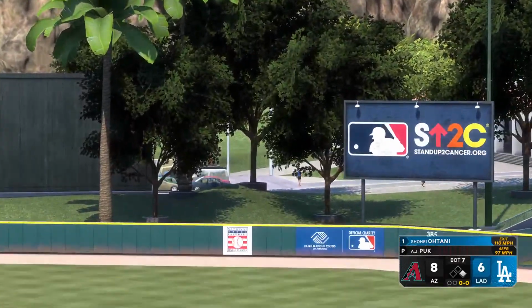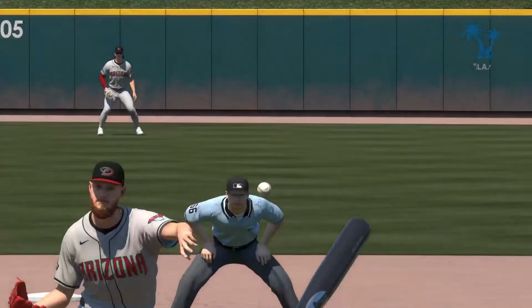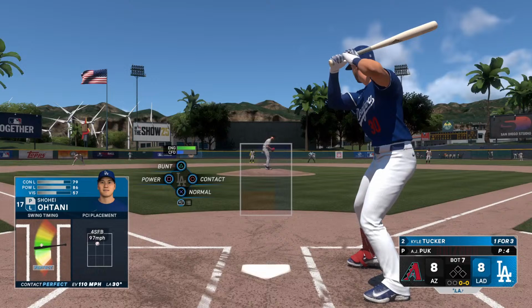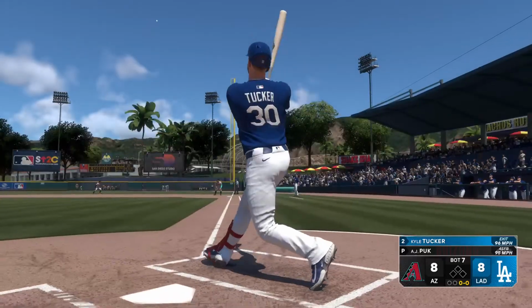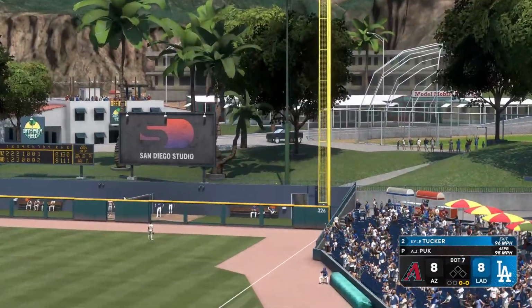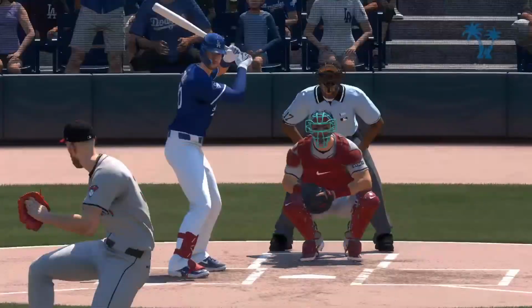We are tied. And he's gone yard again. That's his third home run of the game. And we're starting over. It's 8-8. He sent the first pitch over the wall. Must have dinner reservations because he wasn't wasting any time at the plate in that at bat. And it is out of here.